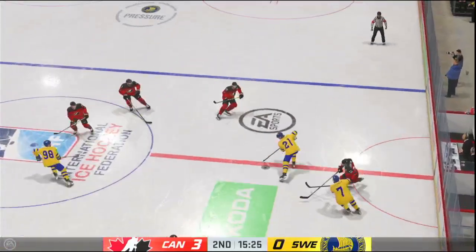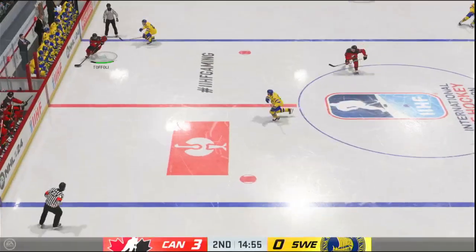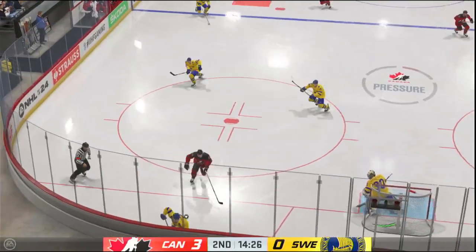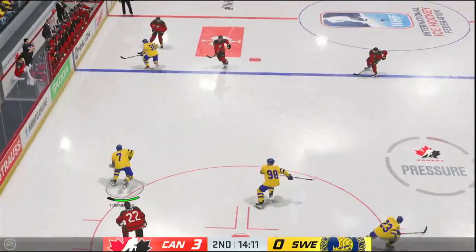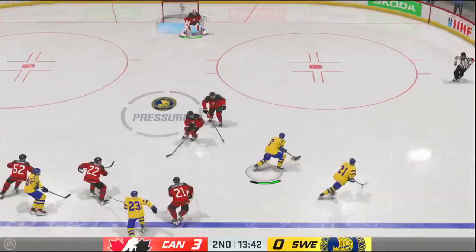Team Sweden's got a hold of the puck. Knocked away with the stick by Weegar. Canada's been dominant in all areas of the game tonight, James. Right from puck drop, their sense of urgency, they've had their legs underneath them, and they've really been a wave that's just worn down their opponent.